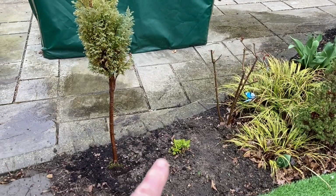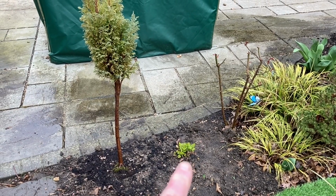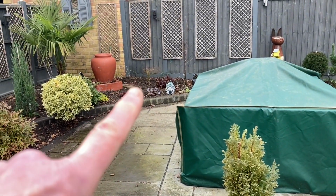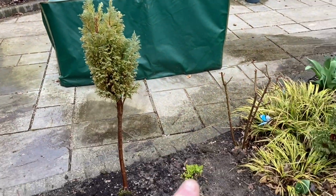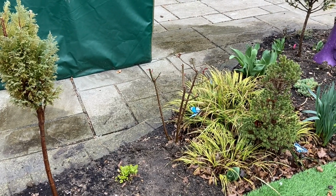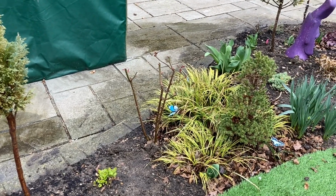This is a little hydrangea. Don't know what it is. It was over there, not doing particularly well, so we'll try it there. And that's a David Austin rose as well, which is called James L. Austin.